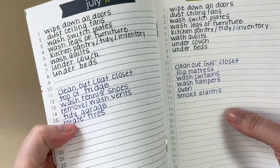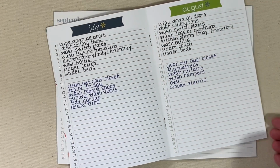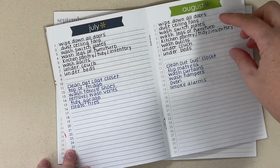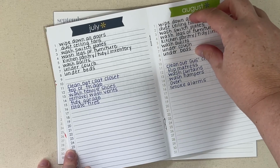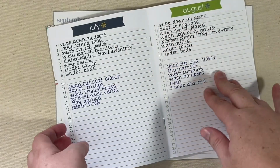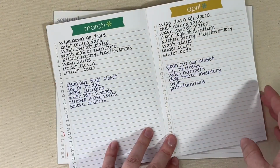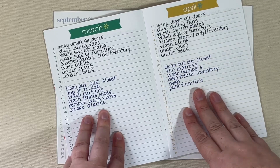And then I pulled this one out to show you. Years ago, I set mine up as a seasonal cleaning task list. So what I did was write down in black ink at the top the things that I wanted to do every single month. So all of those are the same in the black ink. And then the blue ink below that are quarterly tasks.